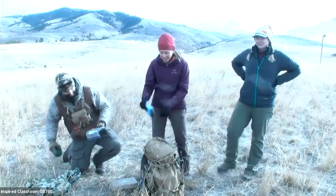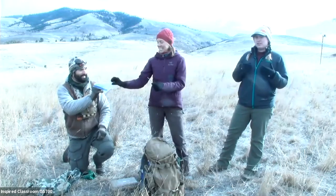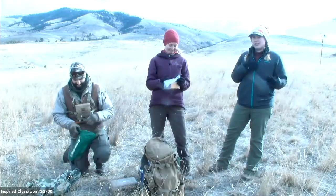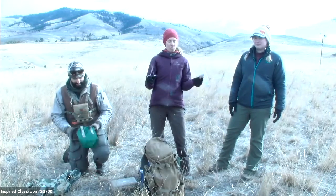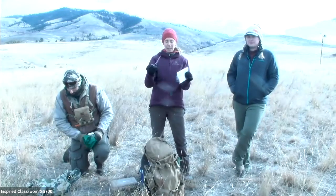Gloves again for the scat. One thing about gloves too is it's not only for us to not get poop on our hands, but it's also so we don't cross-contaminate our own cats' and our own dogs' DNA into the scat samples. Totally. This is for hair, so we'll go to the brush, the shrubs. Sometimes you can even find hair on the paw prints if you go really slow and look at the snow. We put them in different envelopes and label each one.